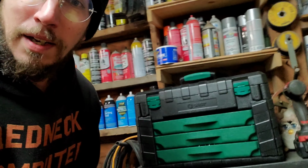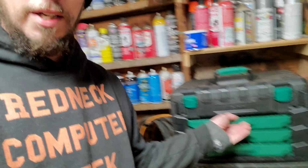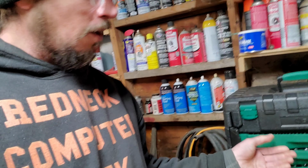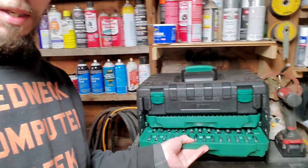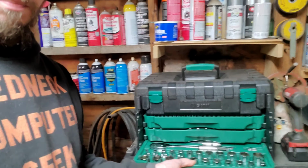And then, on a positive note, these extremely awesome SATA sets. Look at this thing. We'll pop this open. This is the one that's going to go upstairs for the area that I'm building upstairs. Look at all those pretty sockets. And more pretty sockets. And I'll include a link so you guys can see what this is.